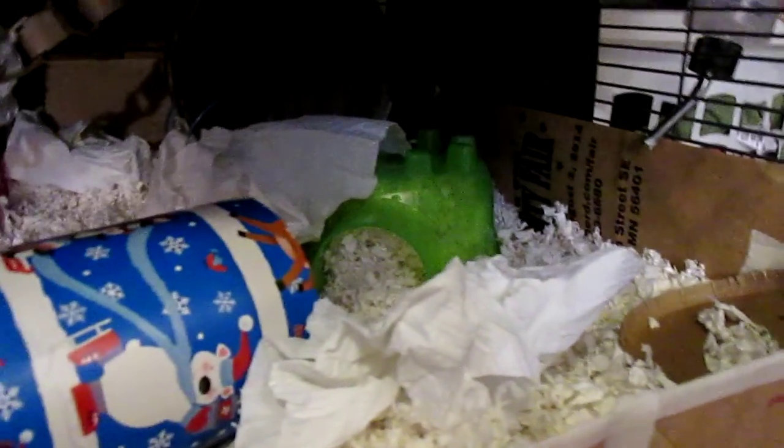And as he starts to chew it, if he ever starts to chew on the duct tape or it starts pulling up, I just put fresh over the top to hold it down. So right here is his little green hidey house. He doesn't really use hidey houses, but he likes to stand on them.